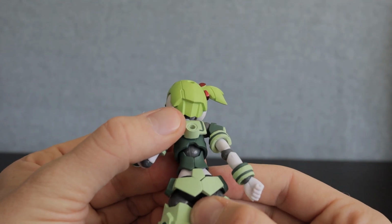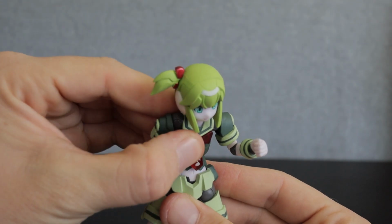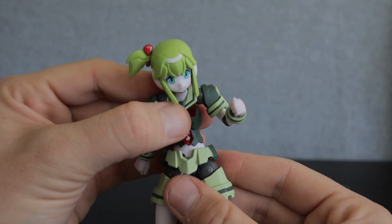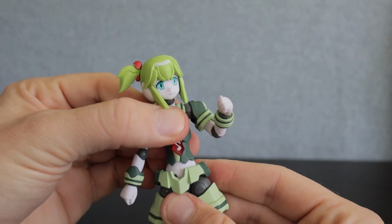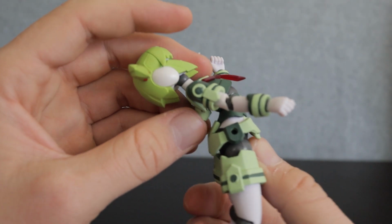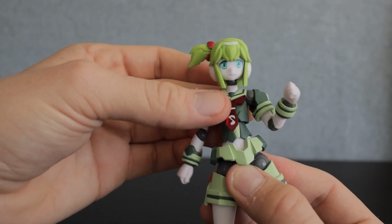Luckily, we have a nice ball peg joint right here in the middle of the abdomen, which allows for a slight crunch forward. This is a much softer plastic now, so this does actually have the ability to bend forward, which is great. And of course, she can also bend backwards quite nicely at an almost 90-degree angle. And of course, that can also be swiveled to let her dance around.